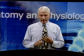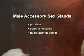All right, let's move on, and we're going to spend a little more time on the secondary sex glands, sometimes called accessory sex glands, of males. We've mentioned those before, and we looked at them on a model. We're talking about the prostate, also called the prostate gland, the seminal vesicles, and the bulbourethral glands. Let's go to the second graphic and take a look at the male accessory sex glands.